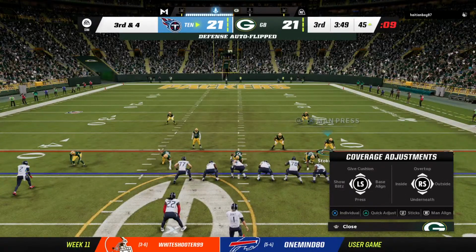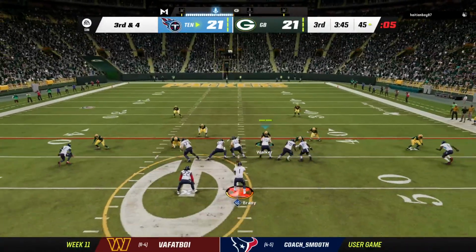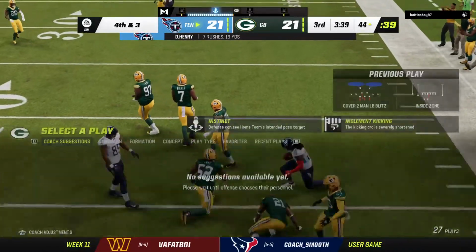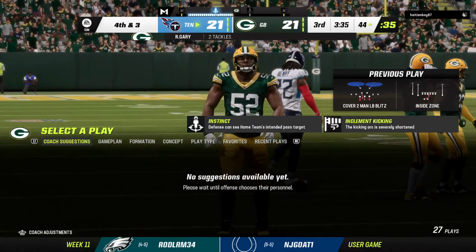In search of 4 yards here to pick up the first down. On third down, Henry. And they will stop him after a fairly minimal pickup. Only a yard on the pickup there, and it's going to leave them with a 4th down.